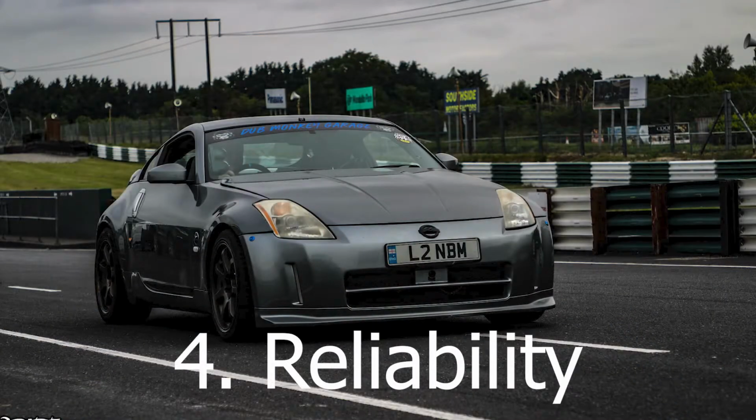Point number 4, reliability. The VQ engines on the 350Z are known for their reliability. Even the weakest 350Z engine of the lot, the DE model, can still take forced induction up until 400 horsepower without needing any forged internals, any forged pistons, anything changed on the internals whatsoever. That's just a quarter of the gains on a stock block, which is pretty awesome if you ask me.